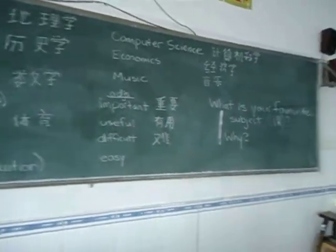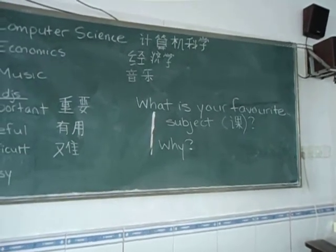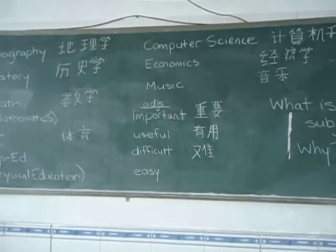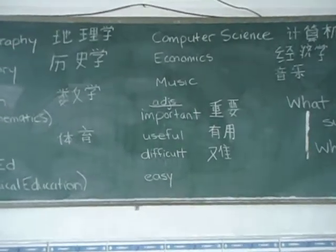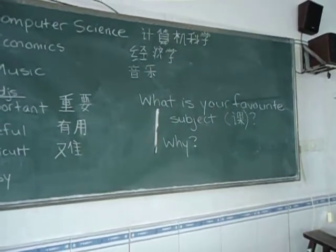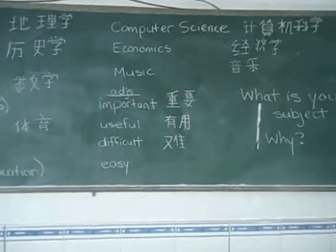And I'm going to ask them, what is your favorite subject? And not only that, but why? And they don't like the question why because they usually don't know how to respond to it. Subjects aren't delicious or beautiful. They've got interesting and boring, but I'm going to give them a few more adjectives just to help flesh out an answer that's not too boring, I guess. I'm not sure what the word would be. Everyone says the same thing. So we'll see what they say there.